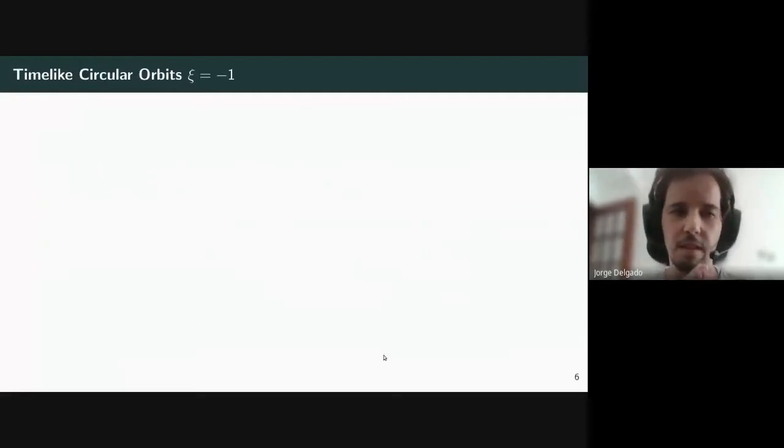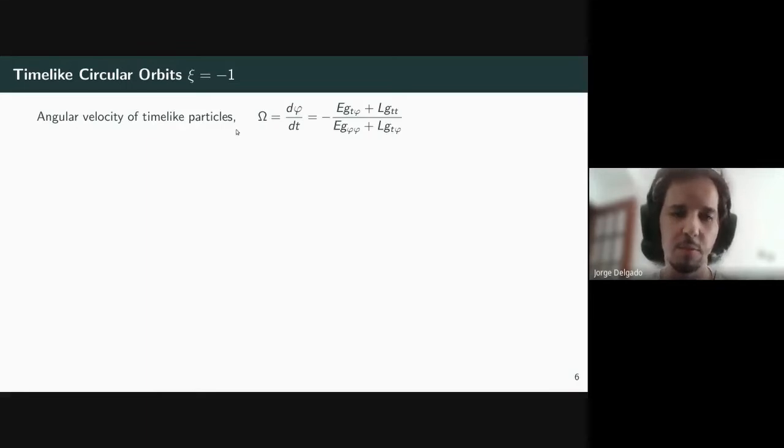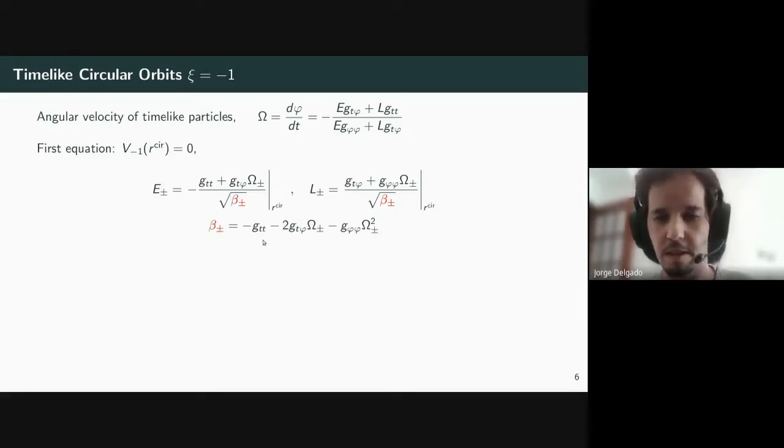Now, if you study the timelike orbits, now c is -1. Now it's a bit trickier, but we can simplify the results by introducing the angular velocity of the timelike particle measured at infinity. With that, we look into the first equation, the potential equal to 0, but now for timelike particles, so -1, and we obtain these two expressions for the energy and the angular momentum of the timelike particle. We also have here this beta function that I highlighted in red and is given by this expression, and I highlighted it because in a few slides it will be important.